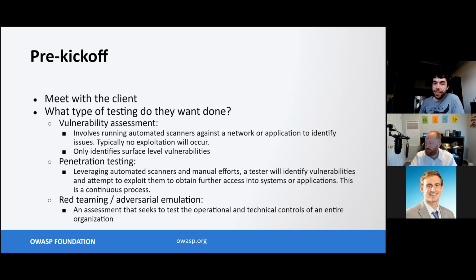Another type of testing is red teaming and adversarial emulation. I wanted to mention this as well, because it's definitely a lot different from your other two elements. Red teaming is all about testing an organization's operational and technical controls. As an example, a red team might design a phishing campaign to phish prospective users. Then, if that is successful, test the host-based controls, to see if they can bypass the EDR, the host-based detection capabilities. Once they have access to the host at a fully compromised stage, they'll go on to perform network-based testing and determine if there are network-based controls that can detect and stop them.